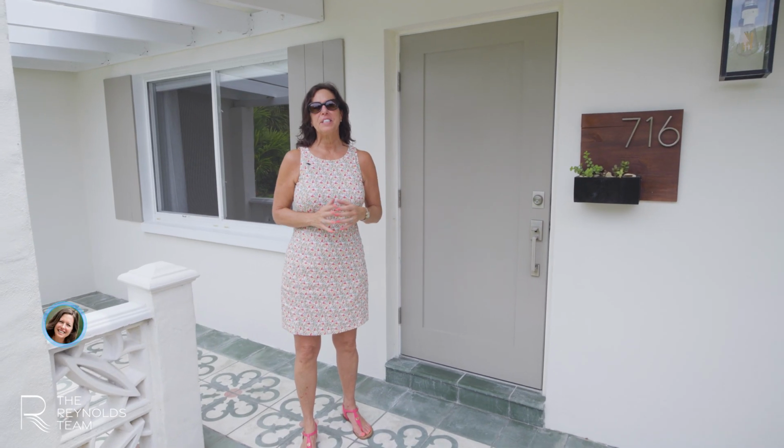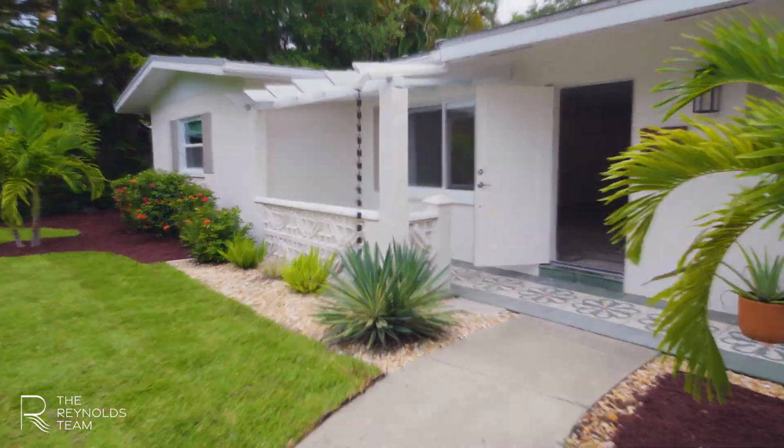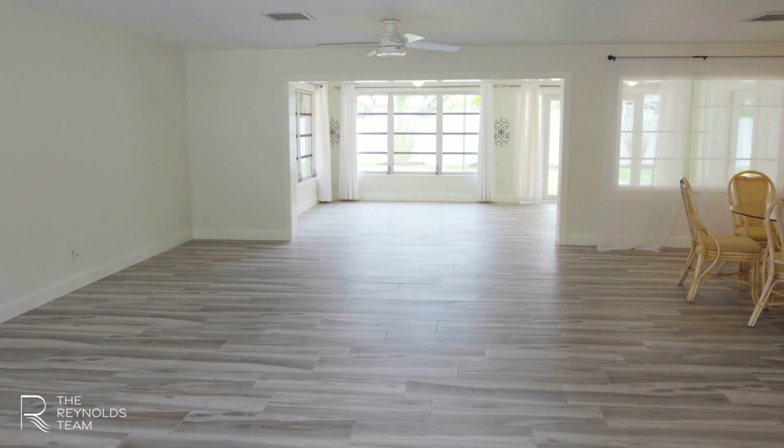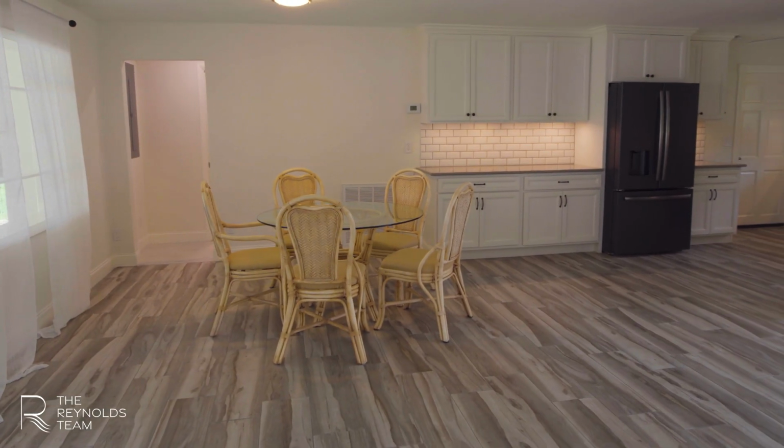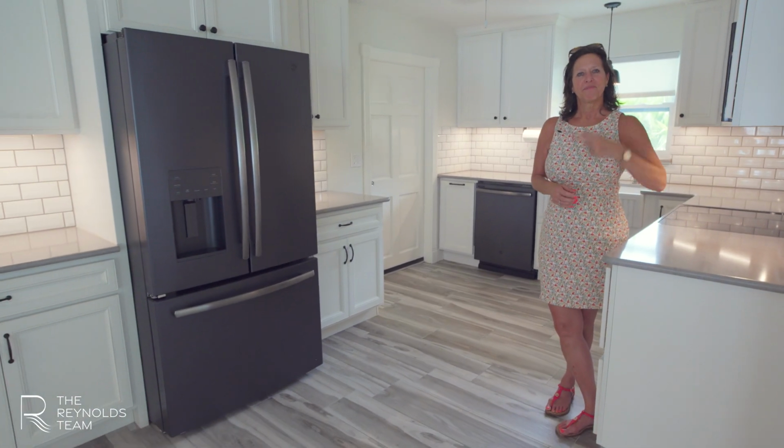I can't wait for you to see this Central Beach gem, almost 1/3 of an acre with boat and RV parking. Come on in. This home boasts 2 renovated baths and a beautiful renovated kitchen. You can move right in.